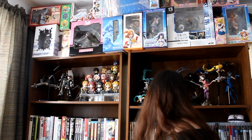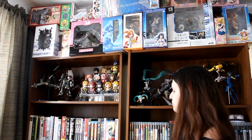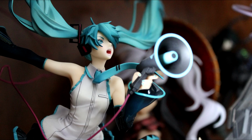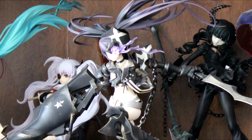So yeah, there's actually quite a bit to talk about over here because this is where we have most of our entertainment and figure things, and that's why we thought we'd start over here because this is a figure channel mostly, after all. But over here is basically my side for the most part. As Dan pointed out, he really doesn't like this shelf at all, but I love it because it has my Miku Love is War and also the Insane Black Rock Shooter.